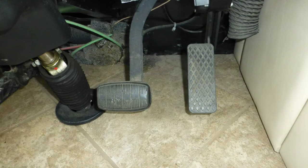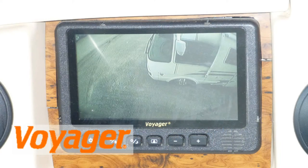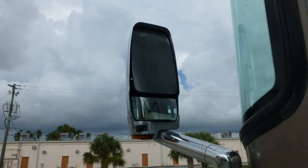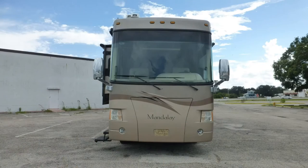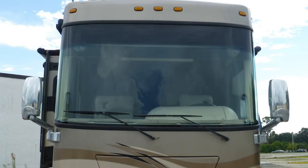Safety features include air brakes with ABS, engine braking system, rear and side view monitor system, roof mounted air horns, and heated and power adjustable side mirrors. The one-piece windshield with low mounted wipers gives you an unbelievable command of the road.